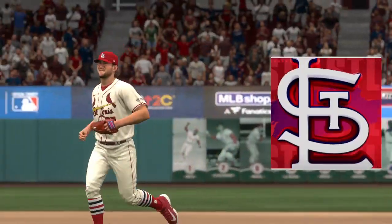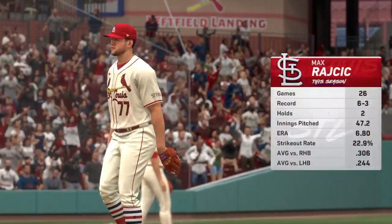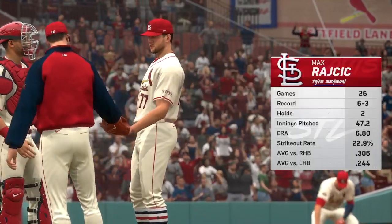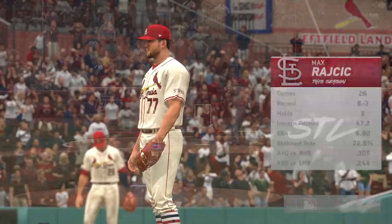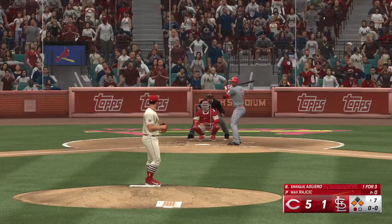New pitcher for the Cardinals, Max Rajic. Number 77. Well, walks have been a big issue for him this year, so I expect these hitters to be patient up there. Next for Cincinnati, Enrique Aguero. 1 for 3.